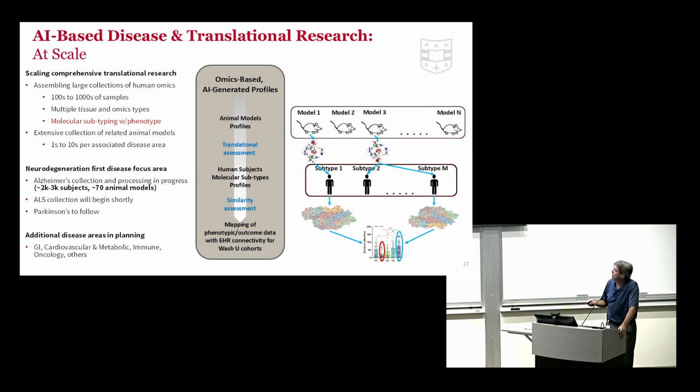So for example, in the Alzheimer's space, we're in the process of collecting about 2,000 to 3,000 subjects worth of data across multiple cohorts. We already have the ROSMAP cohort mostly processed. We have a few others that we're bringing in. We have about 70 different neurodegenerative animal models. And basically what you see over here is what we're doing. We're taking all of the animal model profiles, all of the human subject data, subtyping the human subject data, and then we are building a map across the animal models and subtypes by biological pathways and processes, as well as entities. And basically giving people the ability to ask a lot of questions that you might imagine.